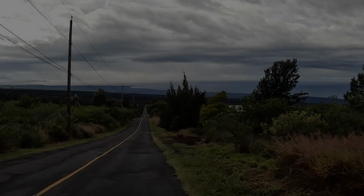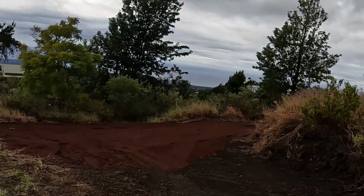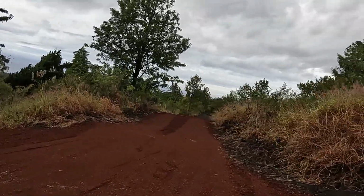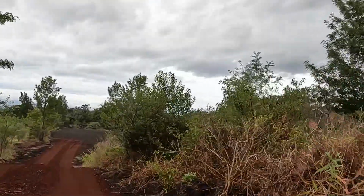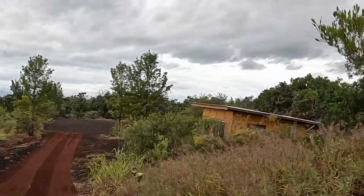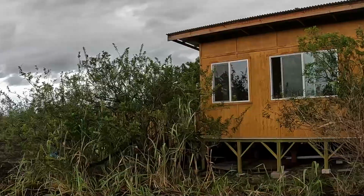Hey, what's up, everybody? We're driving to our new lot in Ocean View. Gonna check out our new driveway. This is the first time we've seen it with the red cinder, and the first time we've driven a two-wheel drive car on it. It looks pretty amazing. I can't believe how short it is, actually. It seemed like when we were walking it through the brush before, it seemed way further.